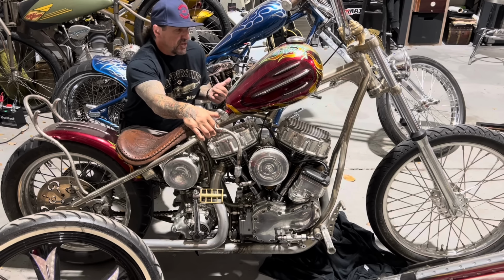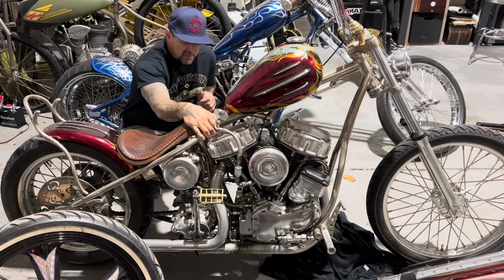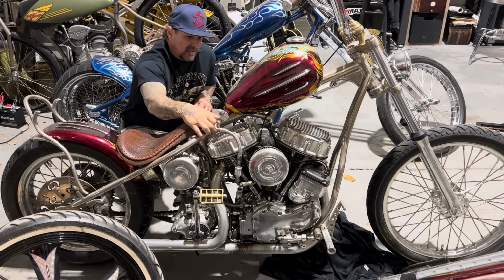I love the rake and stretch of Blue going down the road. I think it has an amazing look. I've always loved Indian Larry's style. I mean, this is basically a David Mann bike. Larry's creations were straight off the page of an Easy Rider David Mann painting. And it's so traditional and the style of it is great.